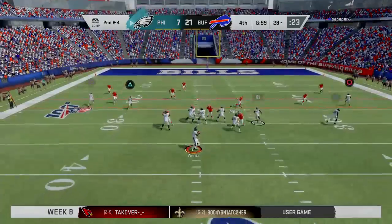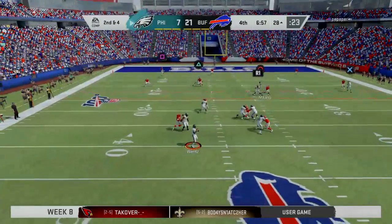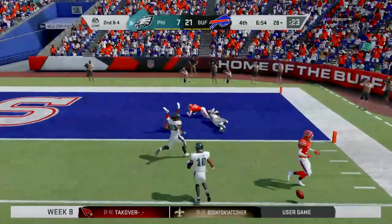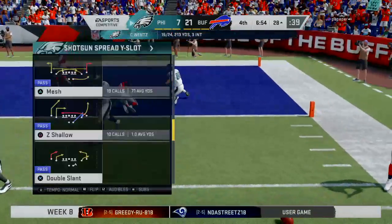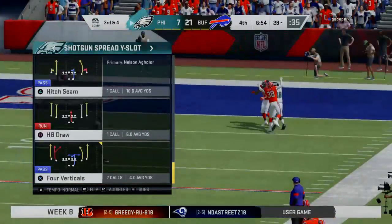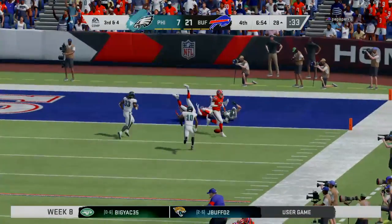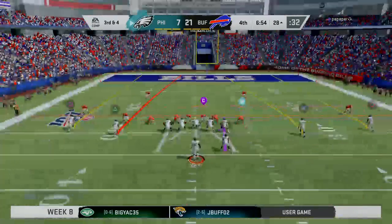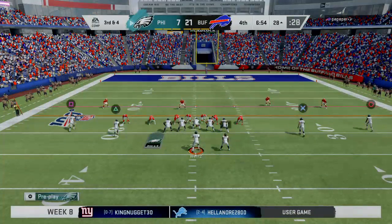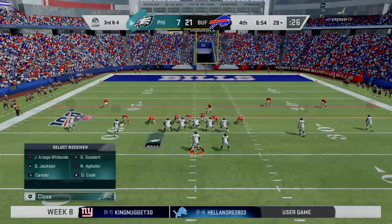Wentz to throw again. And this is going to wind up incomplete. The coverage there too strong on the deep ball, and now they face a 3rd down. This defense was definitely alert to the possibility of the deep ball, and they were more than ready for it. They've got the lead, 4th quarter. Maybe can expect more passes like that downfield.